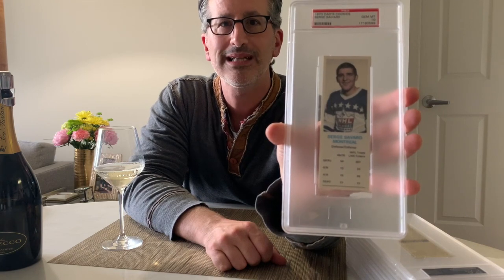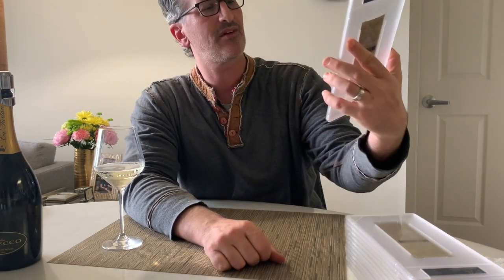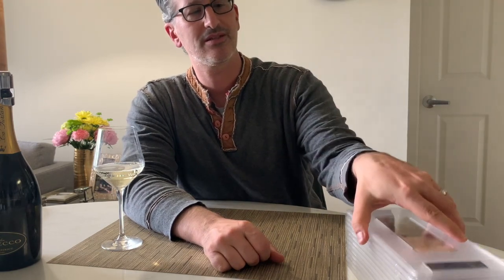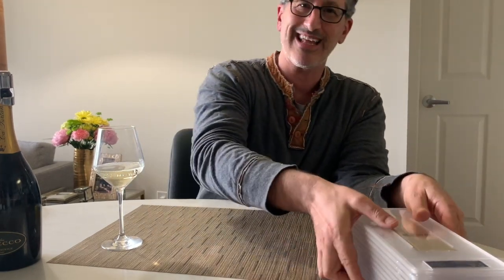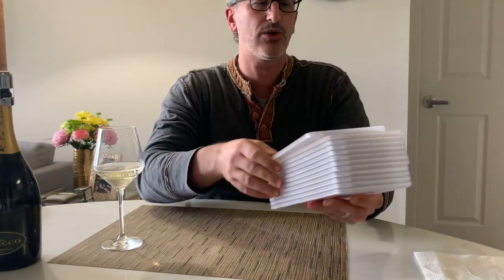So hope you like this. It's definitely a unique set. I like the big oversized cards. They all seem like they wanted to take the picture, right? They're all happy in them. Nobody seems miserable, so that's cool.